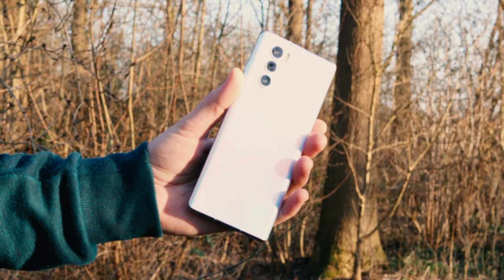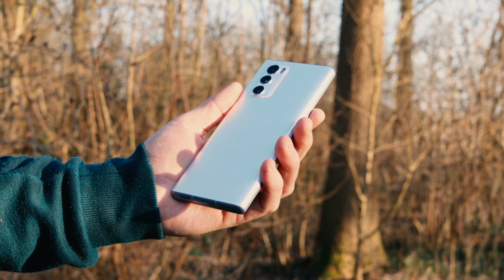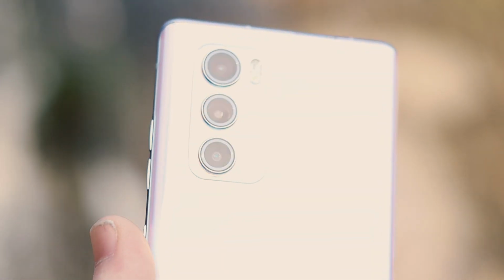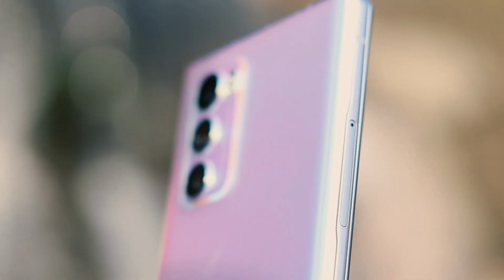Other than that though, I do have to say that there are some weaknesses as stated, so do keep that in mind when you buy a phone like this. But yes, if you are down to having those things where it does perform a little bit less, definitely, this is a phone that I could recommend to you.